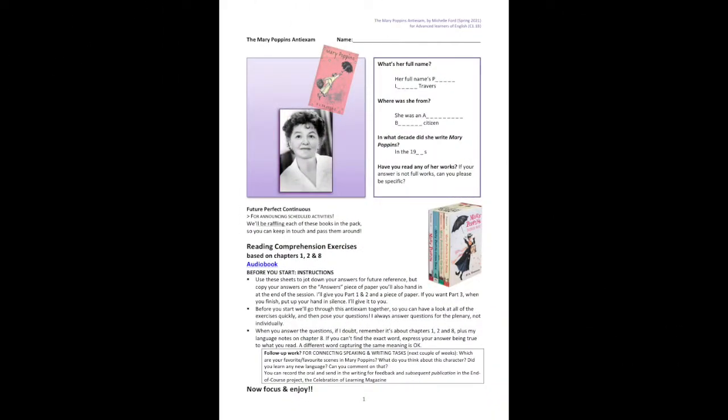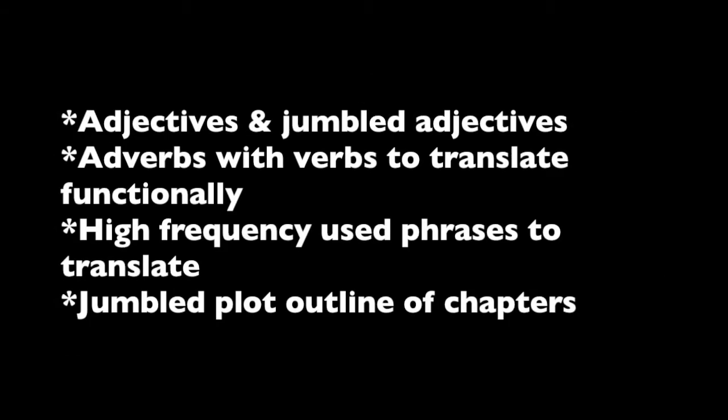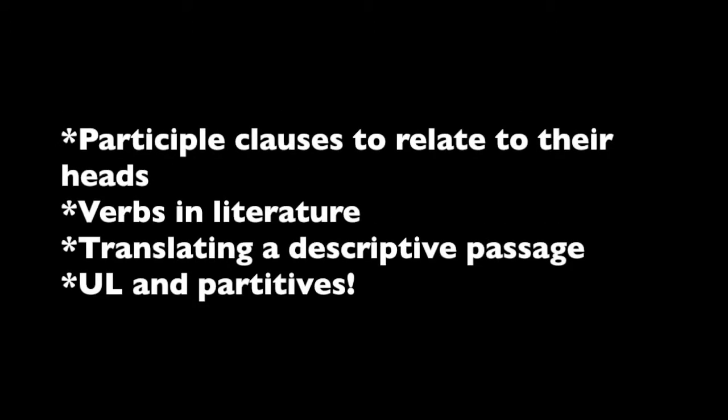This is the front page of the first ever Mary Poppins AntiExam I gave my 2020-2021 C11 group. It includes the questions that I mentioned on the cards in this video, and it is designed to help students learn from their reading work better, learn to notice more, to develop their language awareness and their textual awareness. And all of this is shown later in the development of their ability to select useful language in ways which are better for their learning.